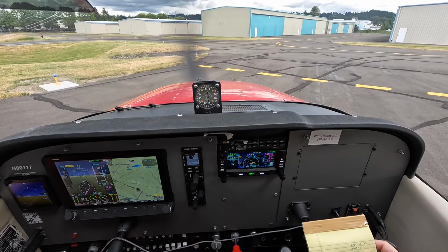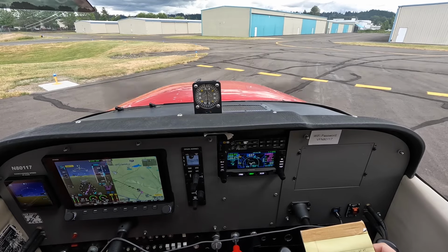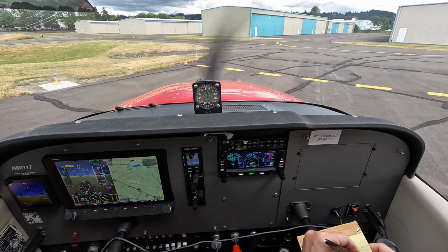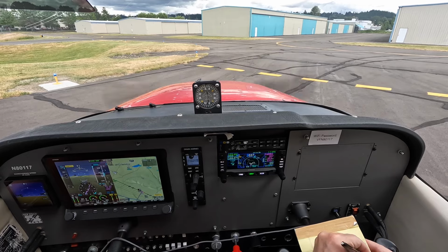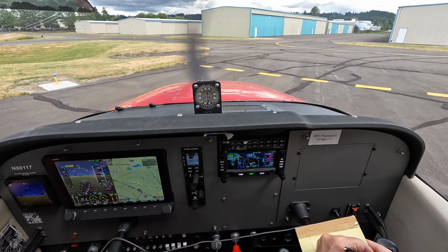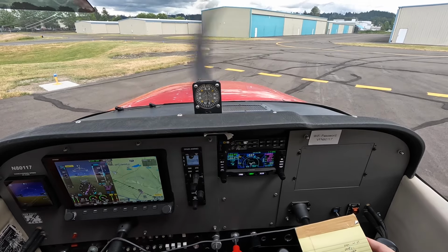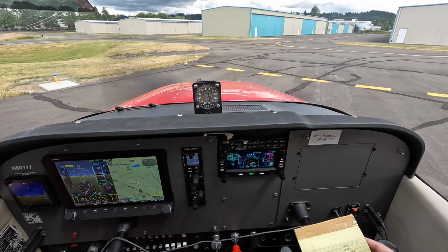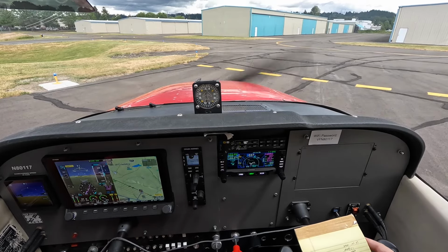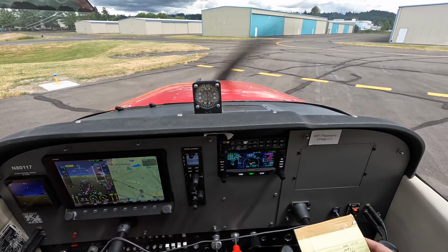Okay, Cessna 80117 is cleared from the Auburn Airport to Hoquiam via the Vamps 1 departure, then radar vectors to Arrow, Victor 27, Hoquiam direct, climb and maintain 3,000, expect 6,000, departure frequency 119.2, squawk 4664, and we'll hold for release, 80117. Skyhawk 117, readback correct, are you ready for departure at this time? Yep, we're ready to go. Skyhawk 117, you are released for departure.